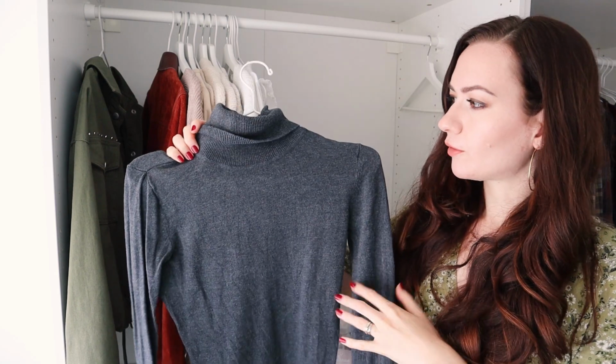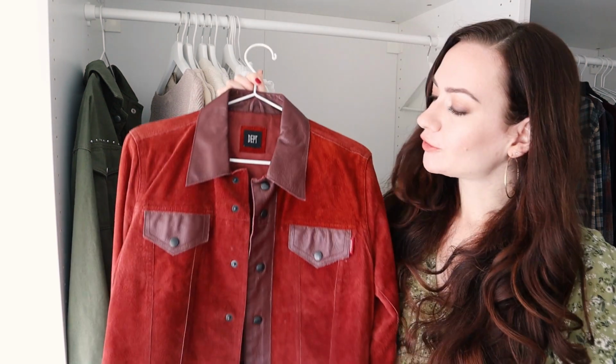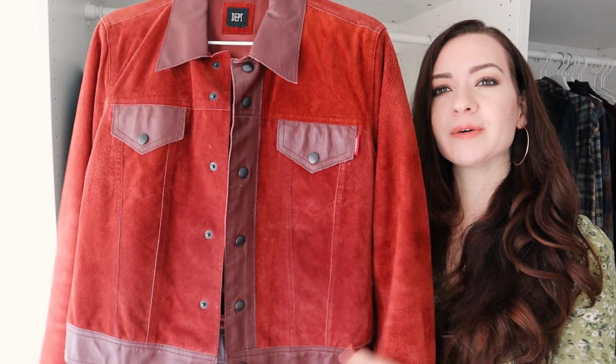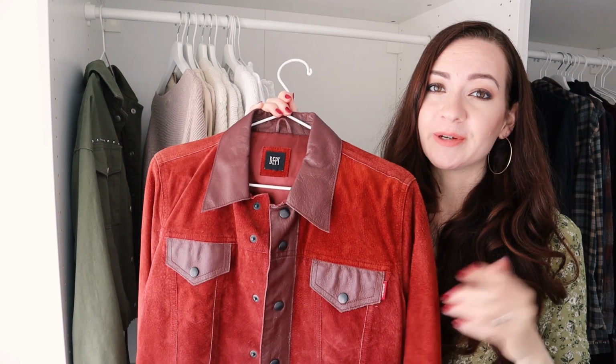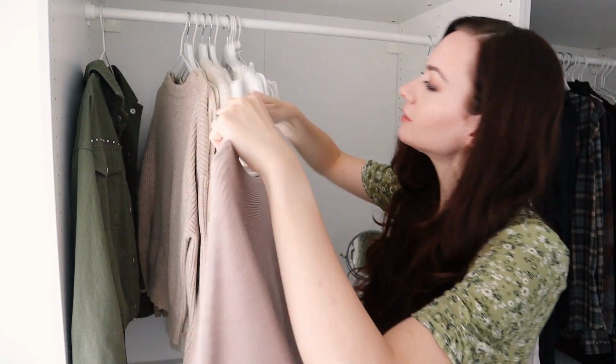Even though this turtleneck is quite thin, I'm not going to wear it during summer, so this is going to the winter pile. This jacket, you guys, screams fall to me. I barely wear it, but I love it so much. I love the colors and I think it is very unique, but I don't know what to wear it with. So if you have any ideas, please let me know. I really love it, so I want to make this work. Oh, but for now it's going to the fall winter pile. I'm keeping this one in my closet for colder days.